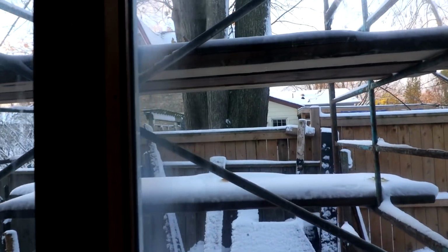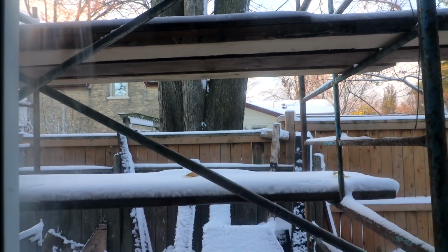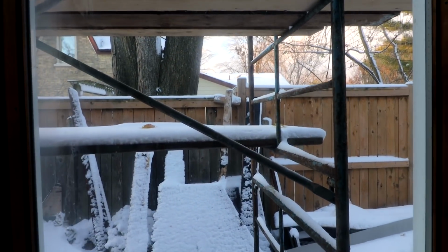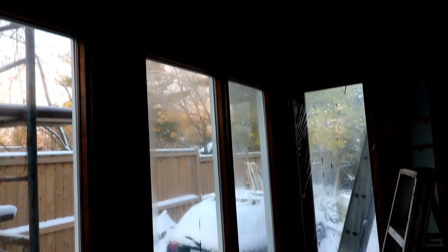Hopefully I can get some work done today. If all this snow melts, it is supposed to warm up over the next week, so that'd be great. That's what I need, is some warm weather to get this roof finished.